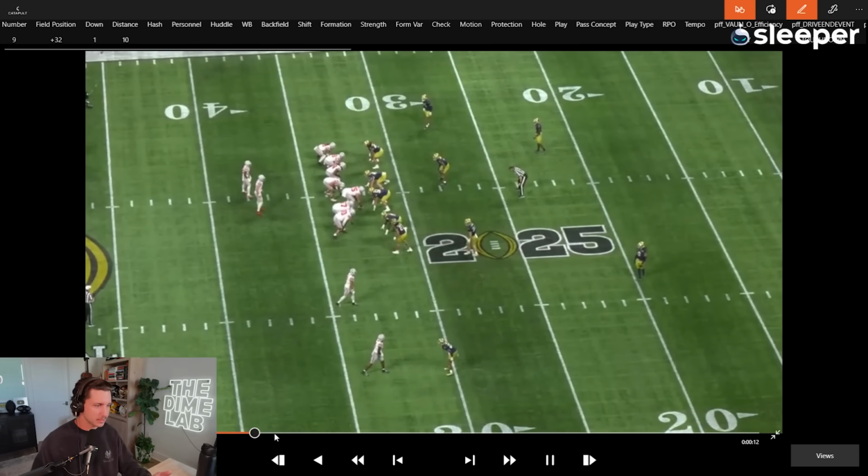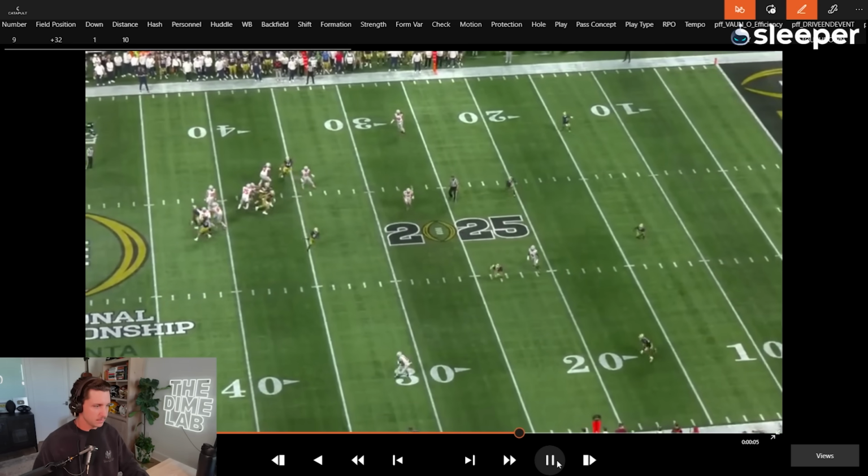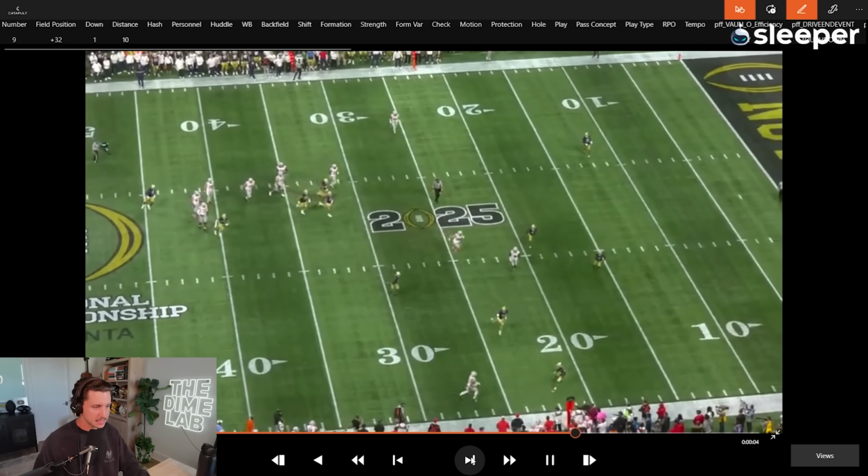But I just like it. Situational football. 3rd down. Can you move the chains? Not force anything. In rhythm. Accuracy. He just finds the completions, dude.